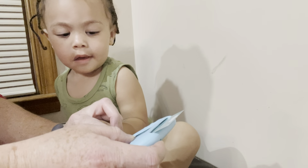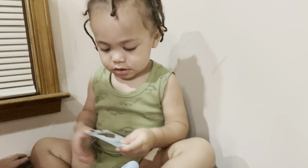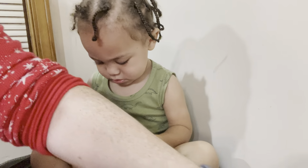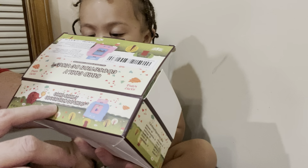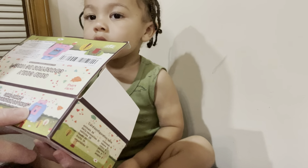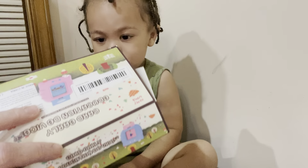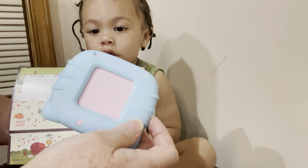Chocolate. Here, press the button. Chocolate. So yes, guys, I just wanted to come on real quick. I didn't want to take a lot of time, but this is this card early educational device. And you know, it's just cute. It comes in pink and it comes in blue, however you want to do it.